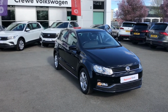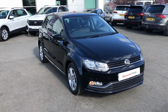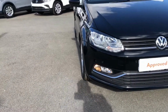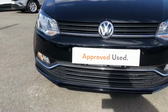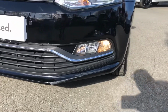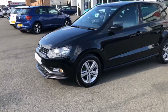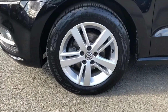This particular model is the 5-door Volkswagen Polo, finished in the Match trim, finished here in the optional Deep Black pearlescent paint, where you can see for yourself with the sun reflecting. It looks absolutely wonderful. Some of the key feature highlights of this model will include automatic headlights with automatic daytime running lights, which are housed near the front fog lights. If you want to know, there's also front and rear fog lights included in this model as well, just for those foggy days. Also, you have the full benefit of these lovely 16-inch alloy wheels with the vehicle.